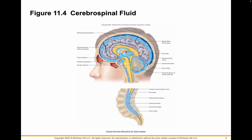And so here are those arachnoid granulations where you can see the cerebrospinal fluid is leaving, and the choroid plexus is right here, and it's producing the cerebrospinal fluid, and it's flowing through all these ventricles and in the subarachnoid space. And then here you can see it flowing in the spinal canal.